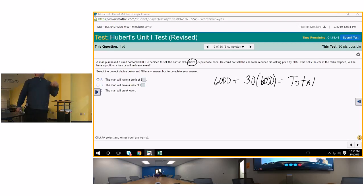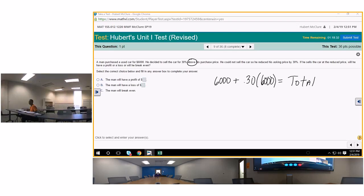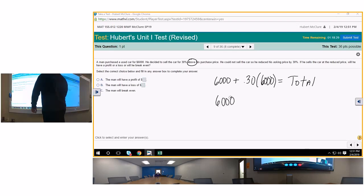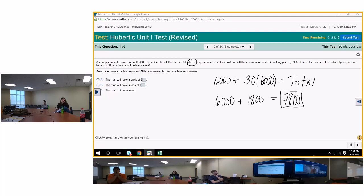600. Then if 10% is 600, for 30% you would multiply 10 by 3, so you'd multiply 600 by 3, which would be what? 6 times 3 is 18, 1,800. So, what is 6,000 plus 1,800? 7,800? 6,000 plus 1,800. Heck yeah, brother. That's it. So that's what he's asking.